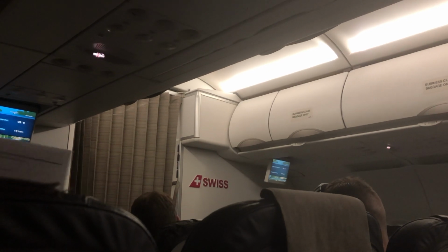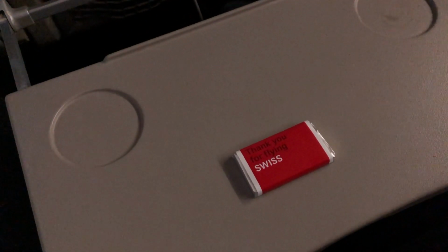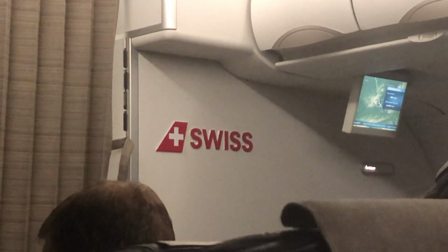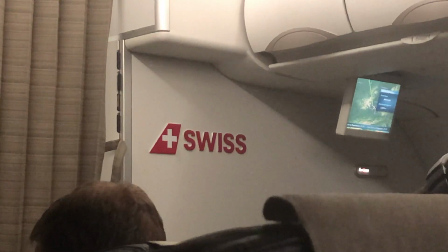And as the sun went down, to top it all off, you were given what no Swiss trip would be complete without: chocolate. And then not shortly after that, the plane began its descent into Zurich.